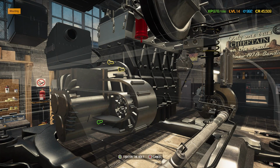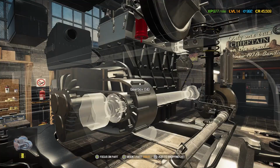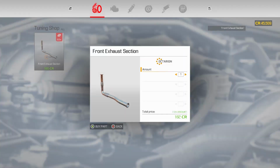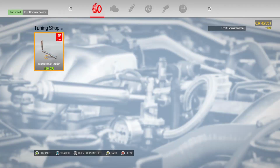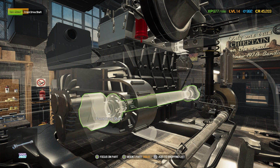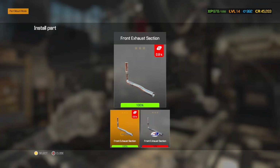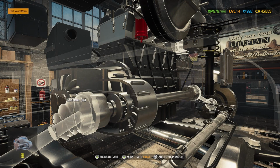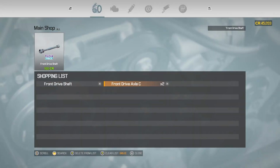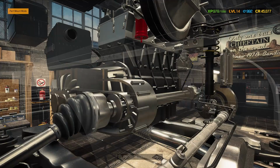Screw it in. We got to fit on the front exhaust pipes and then the front drive shaft, which we don't have the parts for. So we're going to have to buy that. All right, front exhaust section, we're buying the performance version of that. And here is our front drive shaft. We're going to buy that. Let's put these pieces back in here. There we go. There's one. And there is two. And now we just got to put the front drive axles back on. And we are going to have to buy those as well. So let's just buy two of those, and we can plop those right in place here.